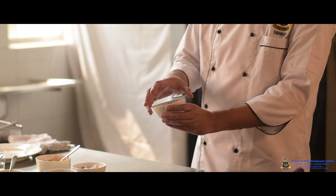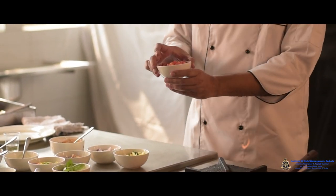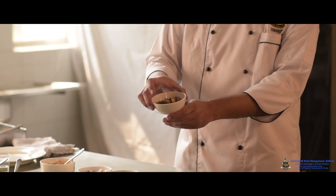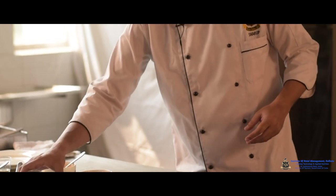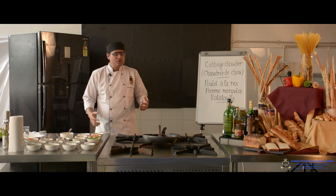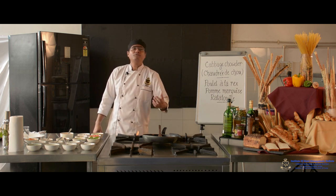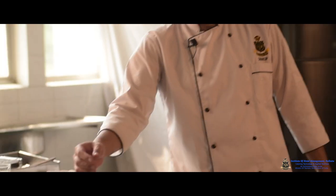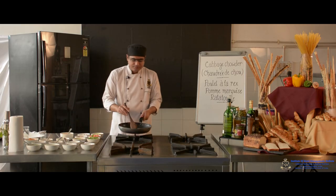ratatouille. Zucchini, some onion, some diced blanched tomatoes, fried aubergines, and a medley of bell peppers. So all these ingredients would be tossed in that garlic flavored olive oil. And followed by that, we'll be adding some tomato concasse to it. The finishing will be done with some freshly picked basil sprigs. So let's proceed.